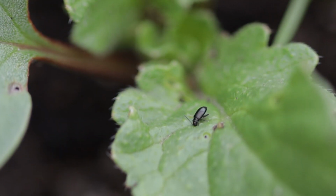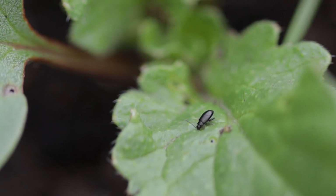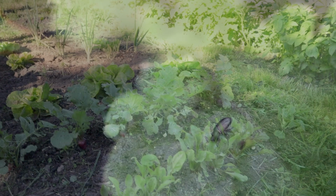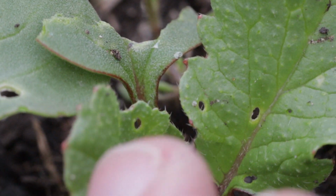Anyway, the flea beetles, tiny little black beetles. And I think I got a video a little week ago or so of one going to town on these radishes. And they're really hard to get rid of. Neem oil sort of deters them, but not really. But yeah, they're little devils, and they jump like fleas and get away from you.